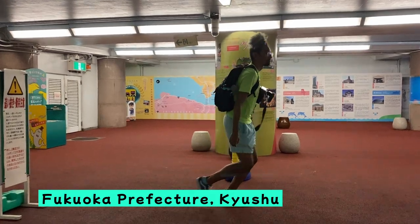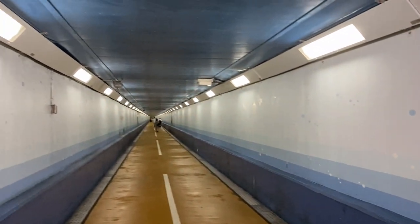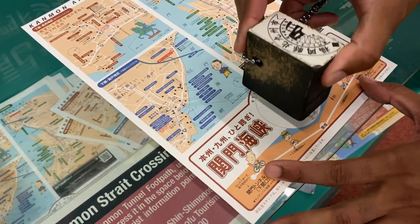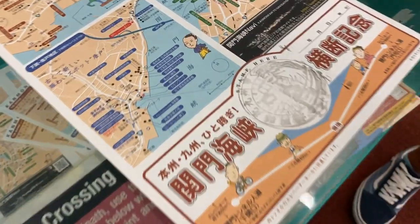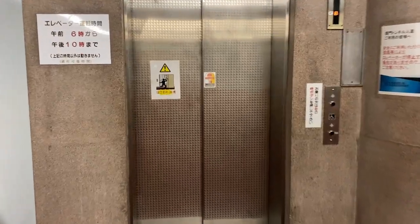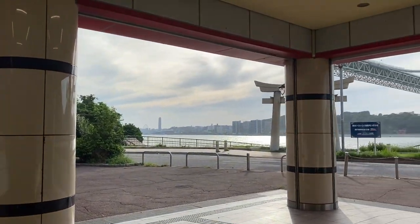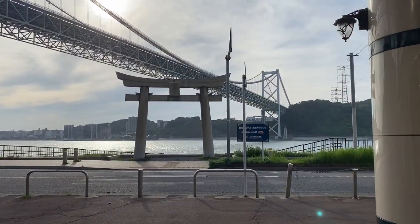We are back in Fukuoka on the other side of the underground pedestrian tunnel. We came 780 meters from Shimonoseki. Half and half. I think I missed. It seems very hard to line up correctly. It was not the worst though. Not bad. Let's leave. Back to the upper world. We made it to the other side. We were there, but now we are here. And that is what walking does.